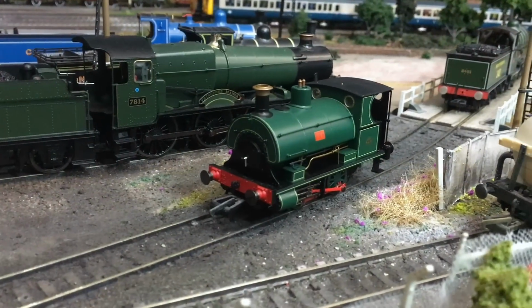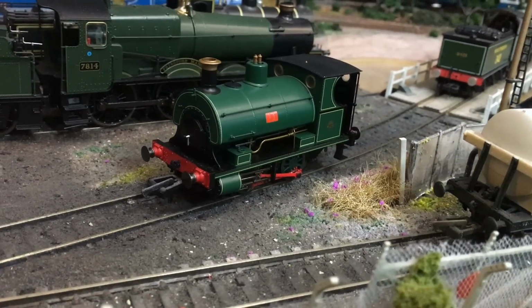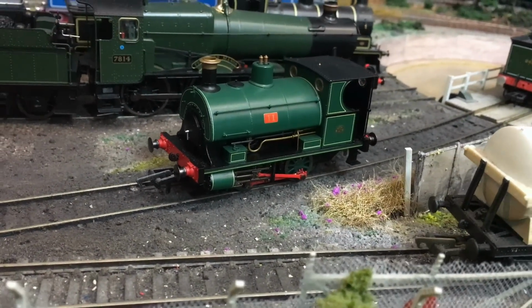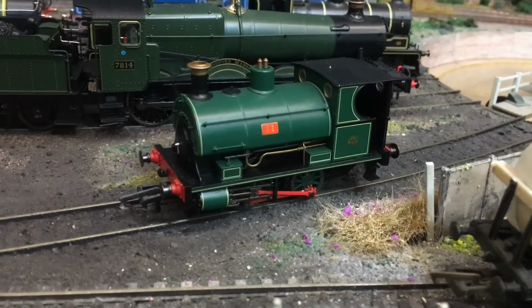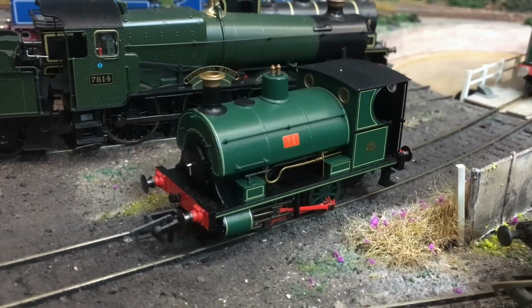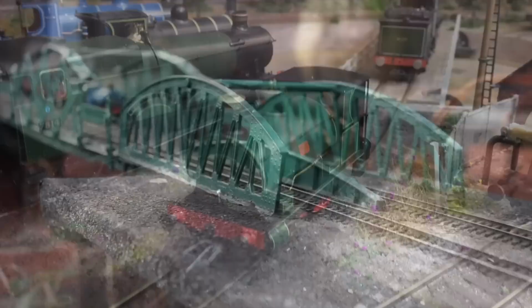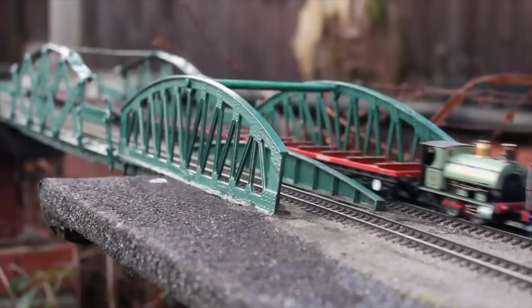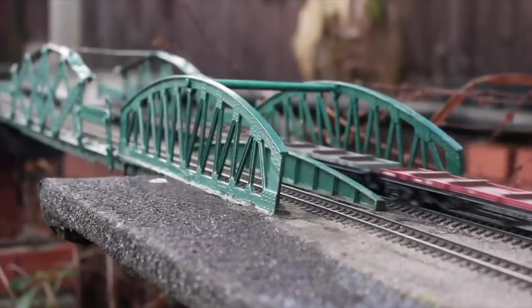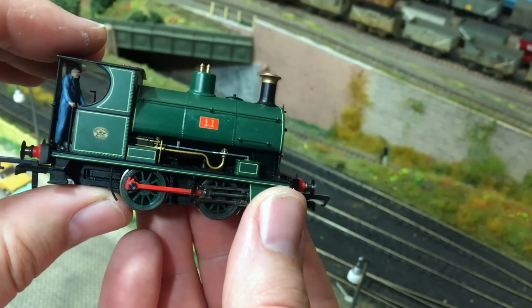Now, this is a locomotive that was introduced unexpectedly to Hornby's range a few years ago now, and it came out in a number of different liveries over the next couple of years. And there's a number of these which were really quite highly desirable, including the Huntley and Palmer's version, and these ran extensively on my previous model railway and featured in a number of videos. But this particular version was one of the initial 3 that were released.